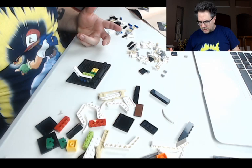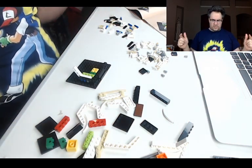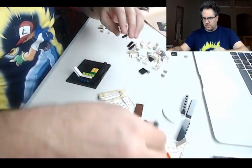Where is the piece I need? This is frustrating. Okay, there it is.